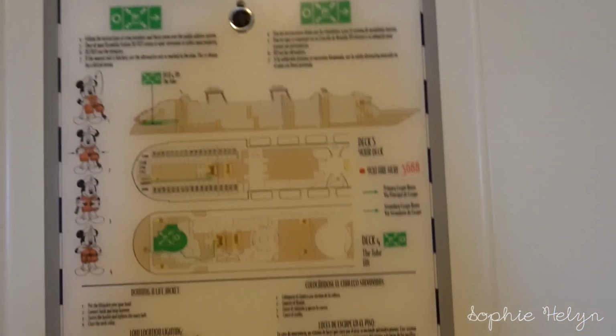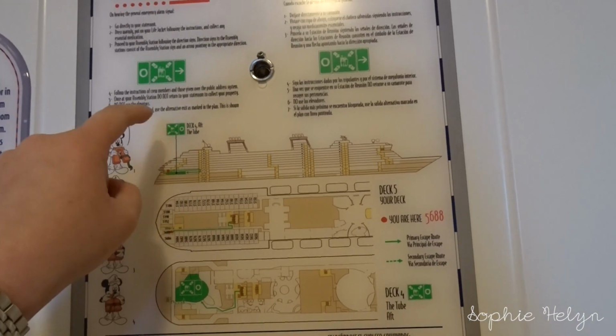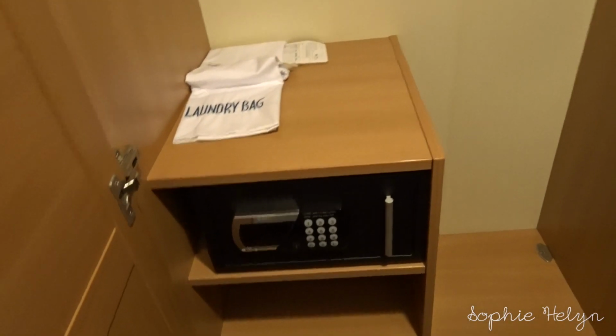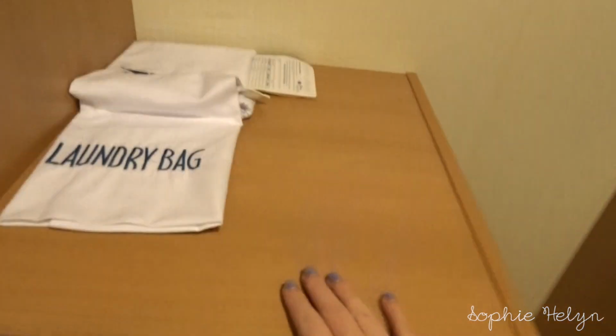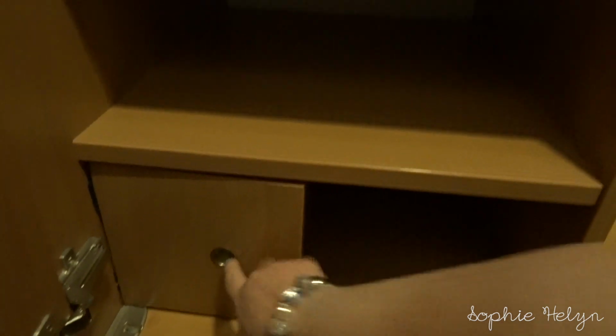So on the back here you've got all of your information. We are in the O emergency station, and like I said, we are room 5688. So let's see, we've got 2 cupboards here. Got our life jackets up there, lots of hangers, which is nice. Apparently our bags will come between 3 and 5, I think they said, so glad we've packed some bits with us. You look like you've got a safe, you've got a laundry bag. What's this? Oh, nothing, I think. I don't know what that is, actually.